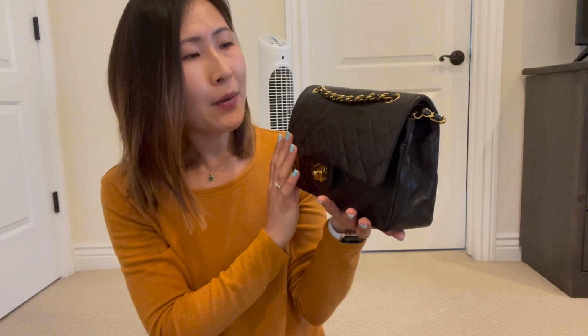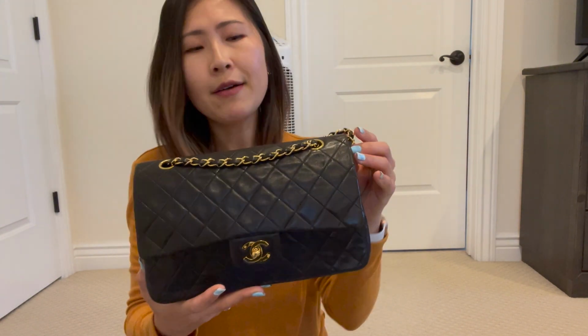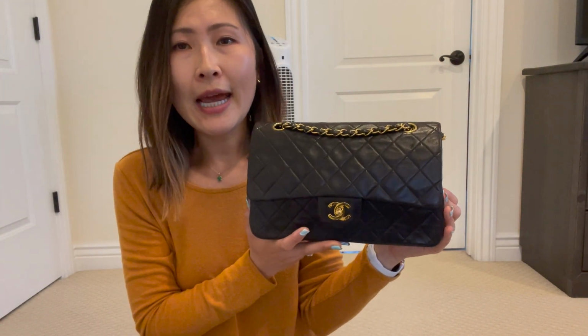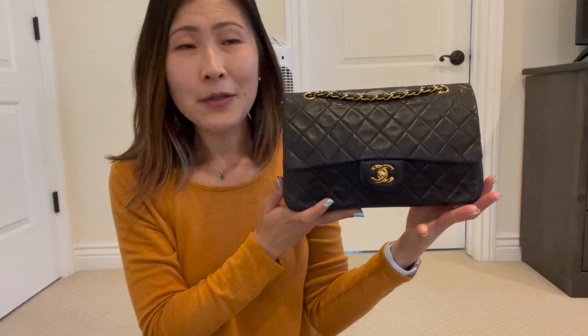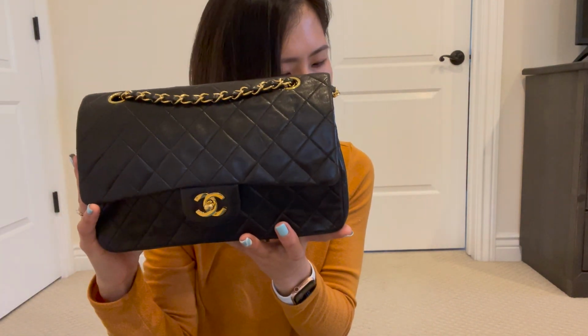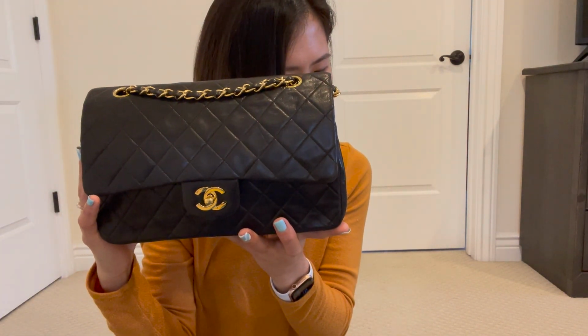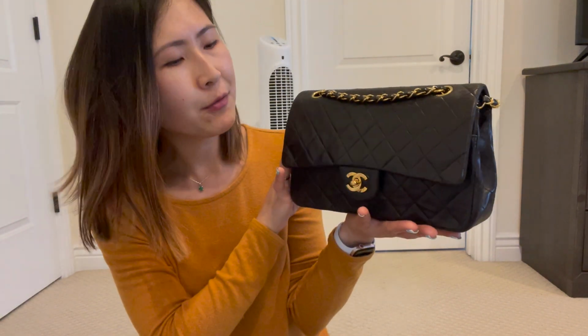So I thought, if I'm going to spend a lot of money, why don't I spend on a pre-loved bag first, see how I like it, and maybe later on when I am able to afford it, buy a new bag of this style. But as we all know, there was a recent Chanel price hike just a month or so ago, and I don't think I'm going to be able to afford a new Chanel bag anytime soon. But this one I got on Fashionphile for, where was it again, $4,095. And this is the medium classic double flap.